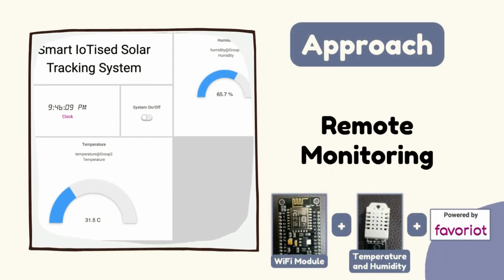Next, we used a Wi-Fi module combined with Favorite as our IoT platform to assist in remotely assessing the solar panels, which also included the use of temperature and humidity sensors.